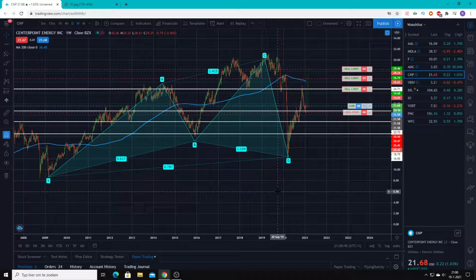And there we go, we are now entering Centerpoint Energy. And once again, we found a very nice pattern. We already can see that it's getting respected. It's somewhat already played out, but let's see what we can do with this trade.